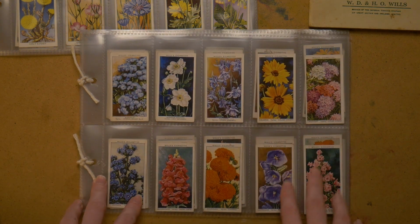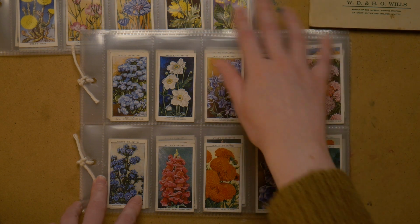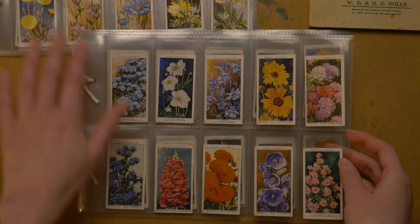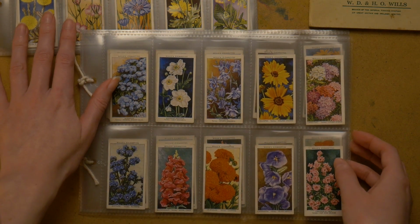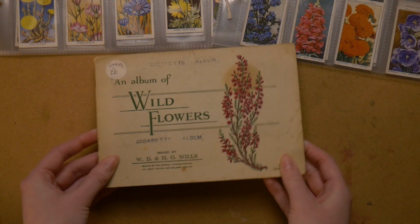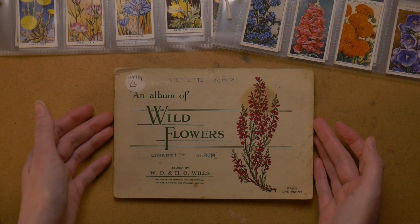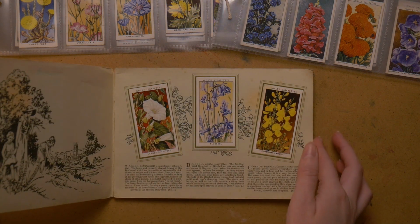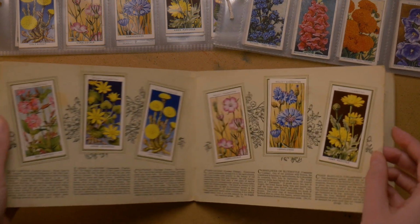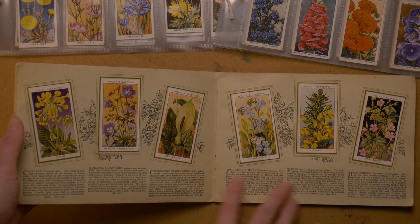I think my favourite is still the wildflowers collection. This one is cool, but I think I slightly prefer the artwork of this, and of course as well having the actual album that somebody made is, I think, really lovely. Yeah, this is definitely my favourite.